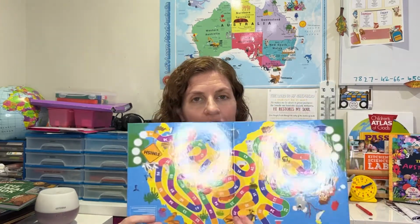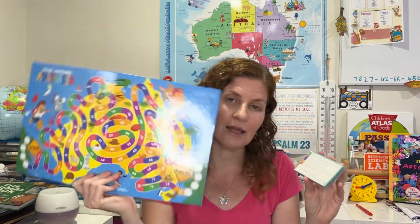It's a trivia style game. So you have this cute little map that we are racing around, and I believe these are our cute little counters. Comes with the dice, obviously, and some trivia cards. Now these are color coded, so each color corresponds to the color on the map. So if you land on a green square, you might get a question like, which Australian animal has sharp spines? A hedgehog, a dingo, a wombat, or an echidna? And the answers are down the bottom.